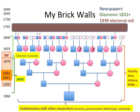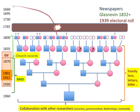How many people have Irish ancestral lines that end around then? Okay, well, everybody has. So it's very, very common. But using DNA, you can actually break through some of these brick walls, and I'll give you a few examples of how that can happen from my own experience.